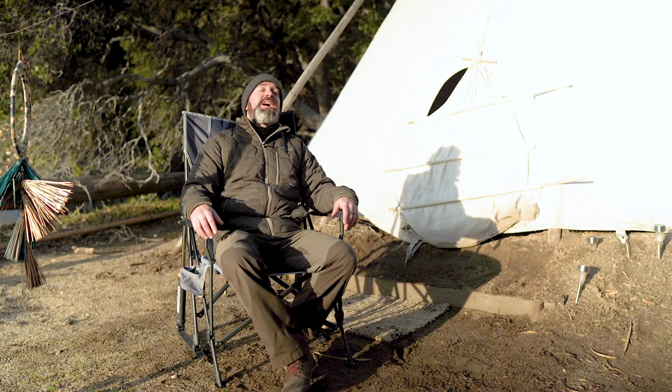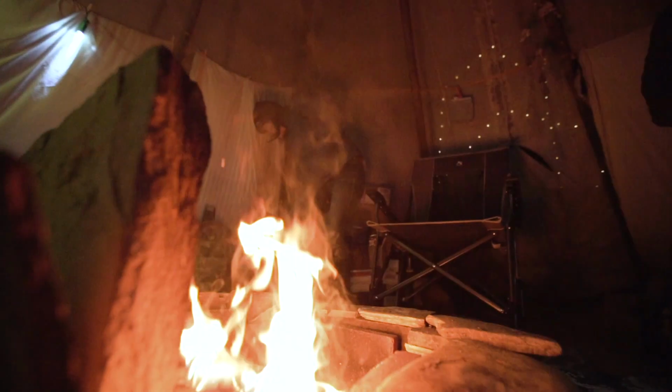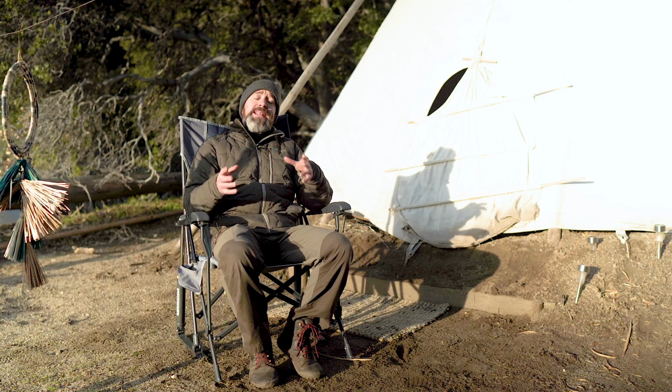Number 3, comfy chairs. We were hanging out, telling stories, had a couple beers, and just make sure you got something nice and relaxing to hang out in. Makes a difference.